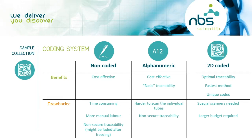Talking about the coding system, we have three different types of coding system. We have the non-coded, so the blank tubes. We have the alphanumeric coding system, so on the bottom of the tube it has a code, A1 till, if you use a 96 rack, H12. And we have the 2D coded system. It's like a QR code, a barcode on the bottom of your tube.